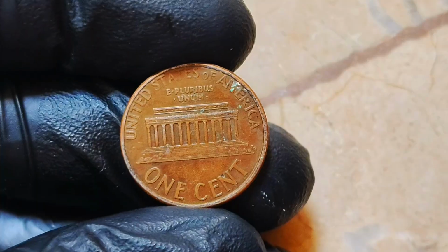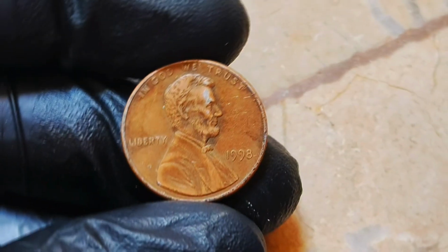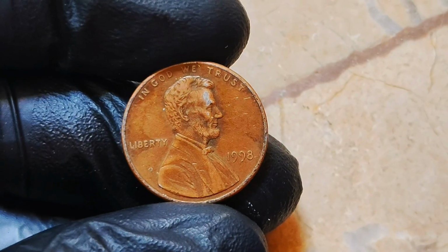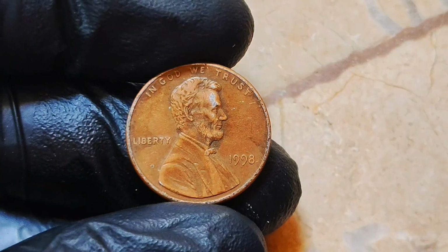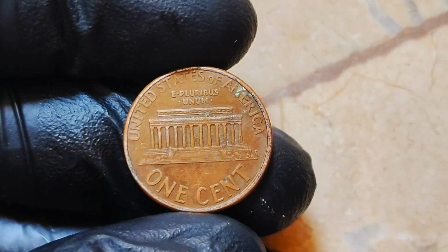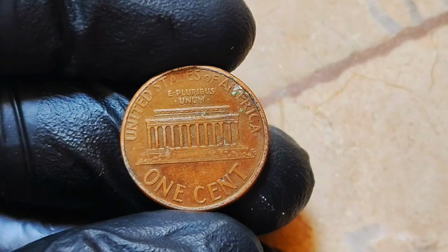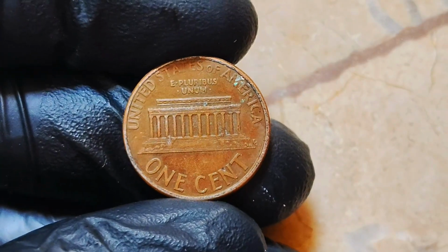You must examine every detail. First, check the date, 1998, no mint mark under the year. Then, under magnification, inspect Liberty and the numbers in the date for doubling. Look at Lincoln's profile. Subtle distortions, unusual thickness, or ghost-like images can all be signs of the doubled die variety. If you see anything unusual, don't dismiss it.